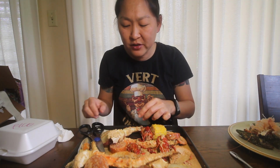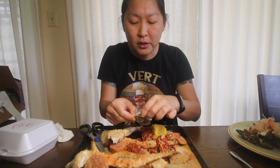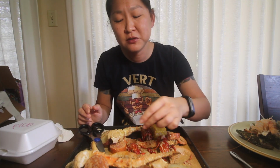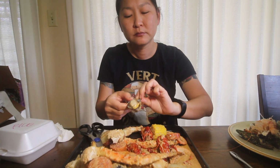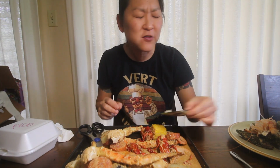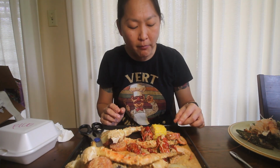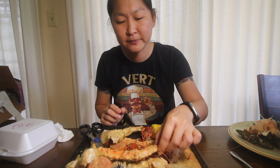And if you're interested, they have other seafood items, such as lobster. Oh, there's my phone. They have fried oysters and other sides like chicken wings. They got fries and onion rings. I think they have fried clams too. So all kinds of stuff that's different from the typical seafood boil kind of stuff.